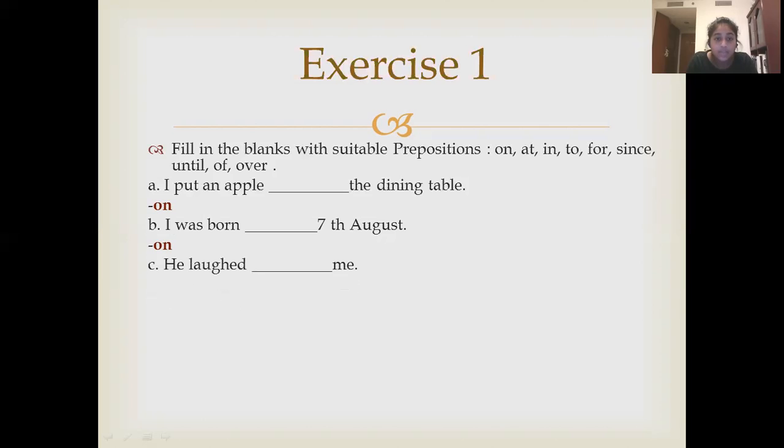He laughed dash me. Give me a second. Just try and think of what we're trying to say in the sentence and then use the appropriate preposition. Here, obviously, it's not a position or a date, unlike the previous two questions that we saw. The answer this time is at. He laughed at me. Okay.